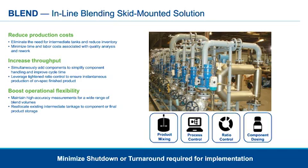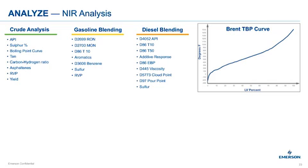So we talked about the metering portion of the blending system, and now I'm going to turn the webinar over to my colleague Arnie Josephson to talk about the other important components to our overall solution, starting with our skid-mounted solution. Arnie? Thanks, Julie. And I also would like to extend my welcome to the group that's on the webinar.